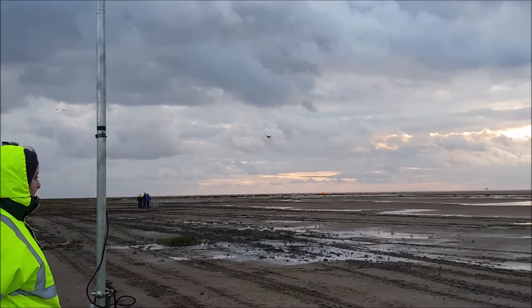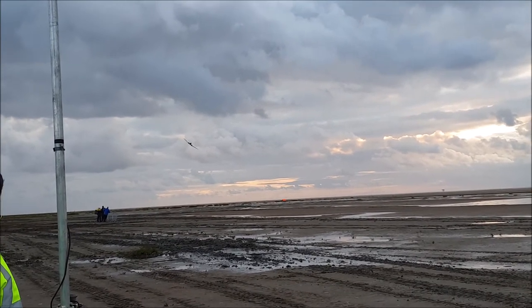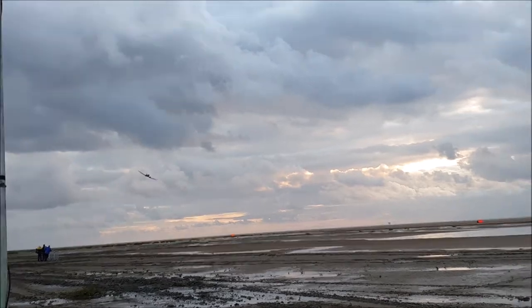Enjoyed our display today. As the flight get ready for their final pass, do give the Dakota a huge wave as she comes through.